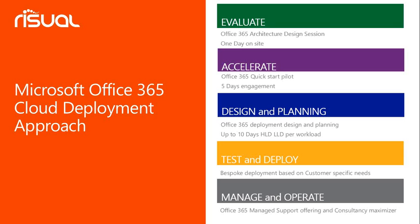So that's the idea of the Consultancy Maximizer, a lot of these new features that are coming along. We can help you out and we can explain exactly what they are and help you integrate them and improve your users' experience or the security or the features that are available on Office 365.